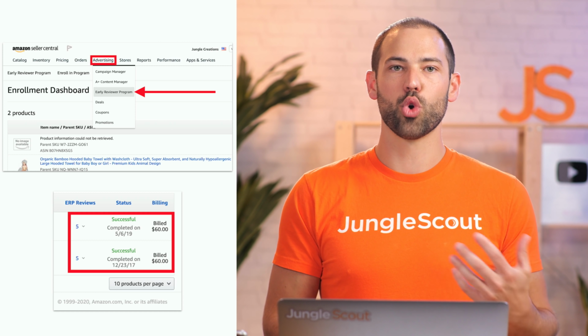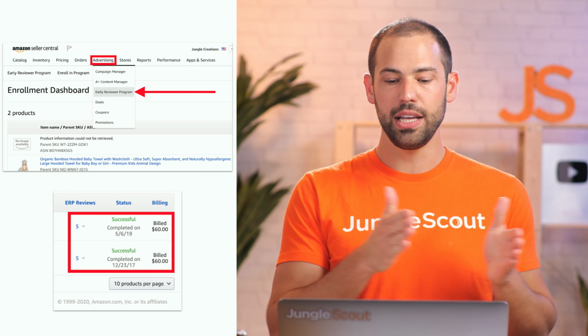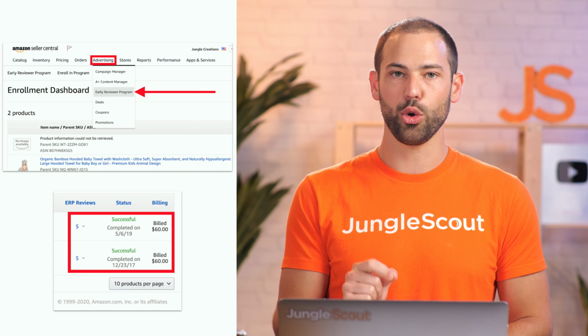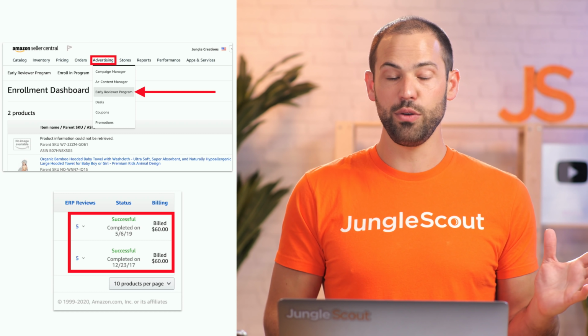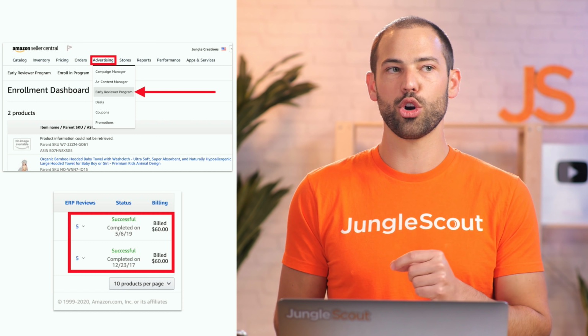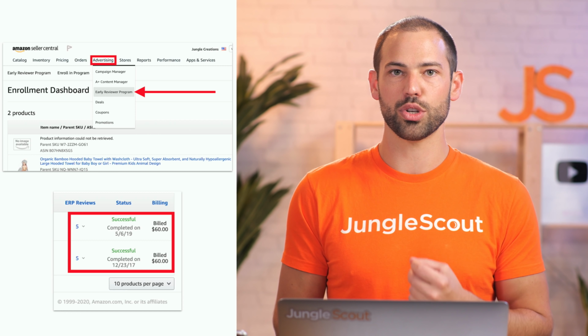In order to enroll in this program, you have to have less than 5 reviews. And they'll continue to run this program until you've gotten 5 reviews through the early reviewer program or until you hit 1 year. So even if you've gotten like 50 other reviews, but you haven't gotten the 5 through the early reviewer program, they'll continue to try to incentivize buyers to leave those reviews.